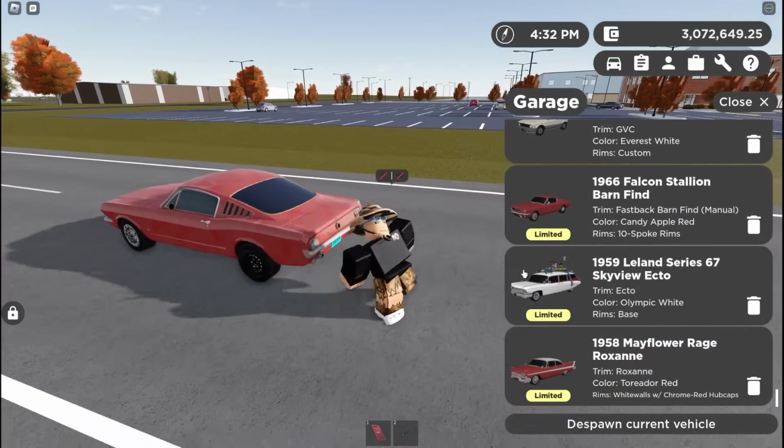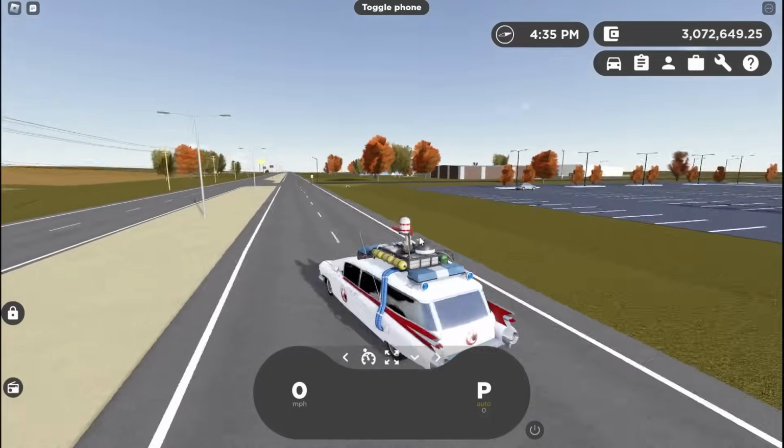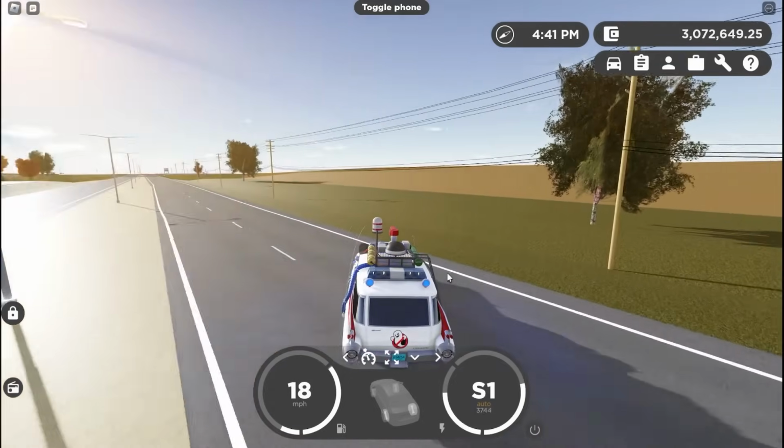Also got the most recent limited car, which is the Halloween Ghostbusters mobile. This thing's actually really cool. Sometimes I forget to have this thing because it's so far down in my inventory, but this thing is pretty cool. I wish it would play the Ghostbusters theme, like if you hit G or something like that, but unfortunately it does not do that.